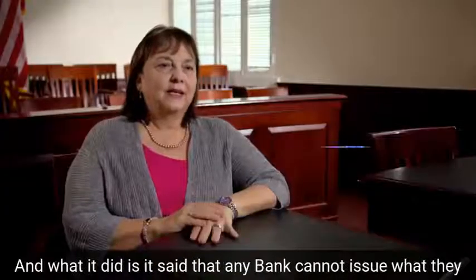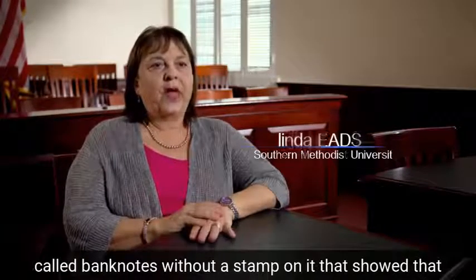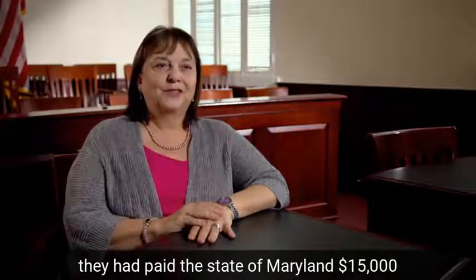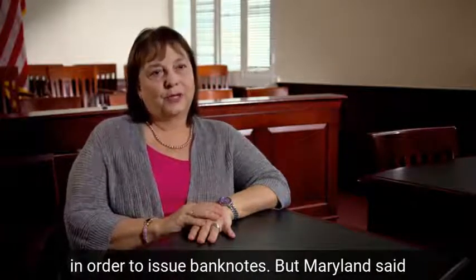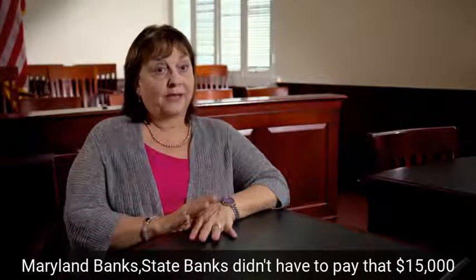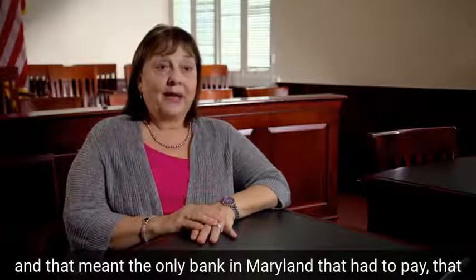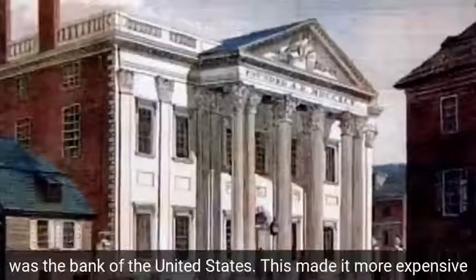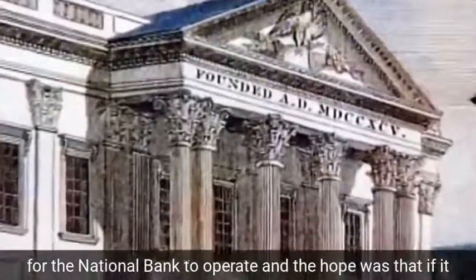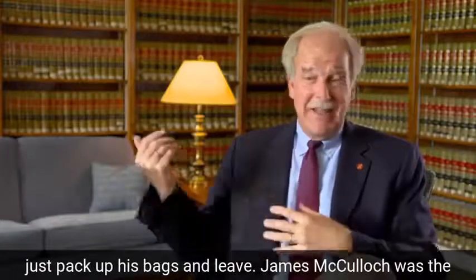And what it did is it said that any bank cannot issue what they called banknotes without a stamp on it that showed that they had paid the state of Maryland $15,000 in order to issue banknotes. But Maryland said Maryland banks, state banks, didn't have to pay that $15,000. And that meant the only bank in Maryland that had to pay that was the Bank of the United States. This made it more expensive for the National Bank to operate, and the hope was that if it was more expensive for the National Bank to operate, it would just pack up its bags and leave.